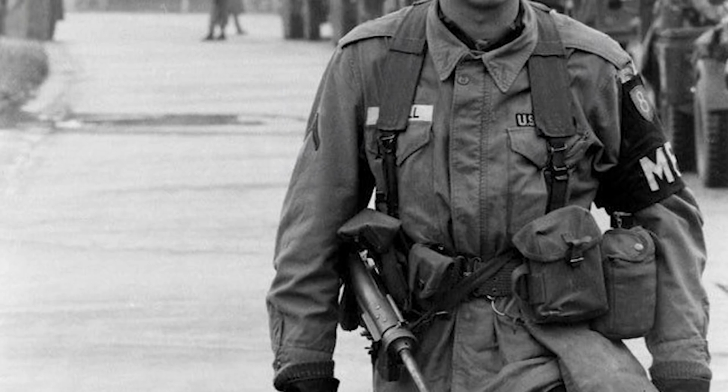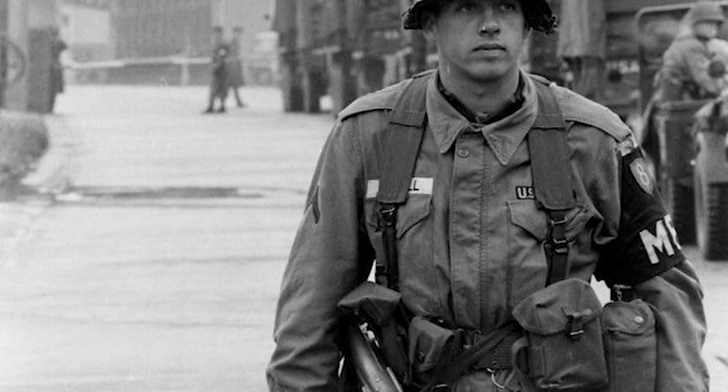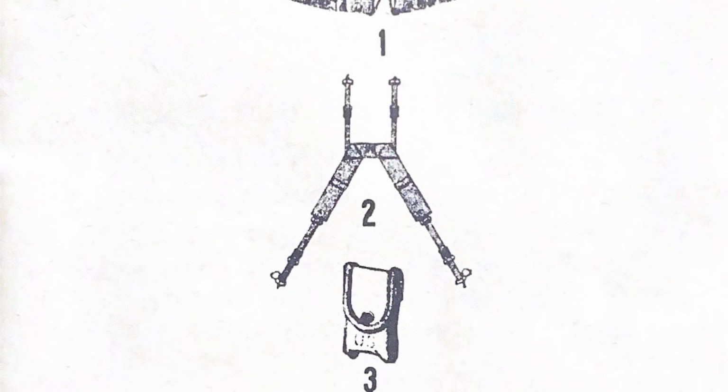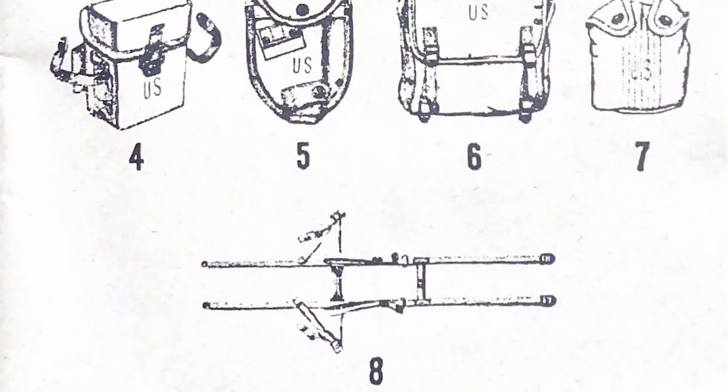By the end of the 1950s, it would see full-scale issue throughout the Army, with it occasionally being used by many of the other branches in the following years. The primary components consisted of a pistol belt, suspenders, first aid or compass case, universal ammunition pouches, 2 by default, an entrenching tool carrier, field pack, canteen cover, and sleeping bag carrier.